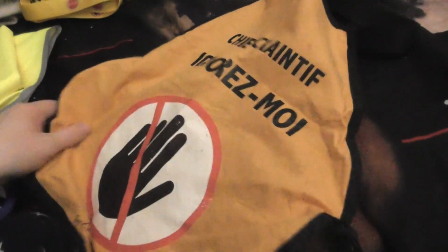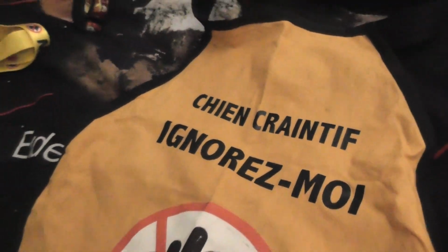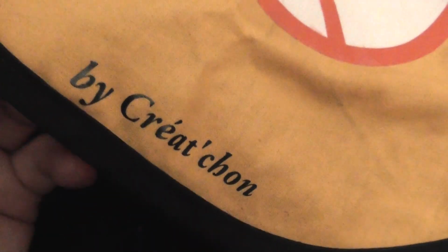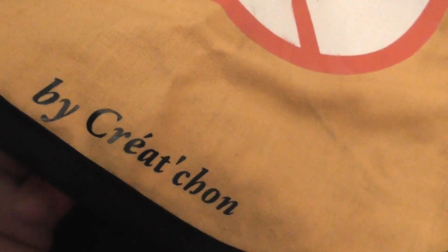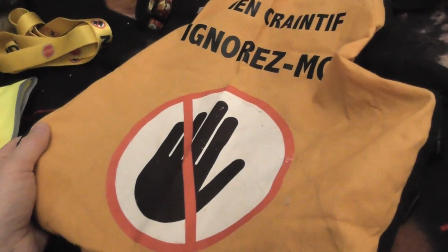This is not from the pet convention, but this is also a very personal creation from a French person who makes dog vests. It is a little coat for a dog, and on it says, "I'm anxious, ignore me." That's actually what it says. She makes a lot of little coats for anxious dogs, and this is actually her signature, the signature of her company. It's called Creation, and well, those little coats are actually quite expensive. And she has her own website, apparently.